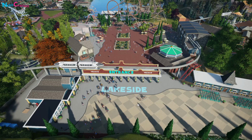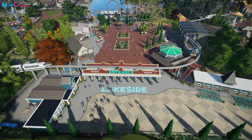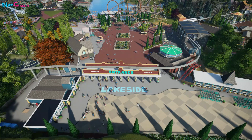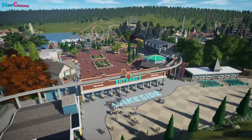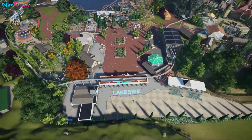I think I already know what the next episode's going to be, which is the first time I've gotten to the end of one episode knowing what the next episode's going to be. So, Spyke, thank you so much for this park. This was an absolute pleasure to work with, especially as you've just got such a good sight line and a good layout and everything that you've got going on already. So I hope that I've done your entrance area some justice.